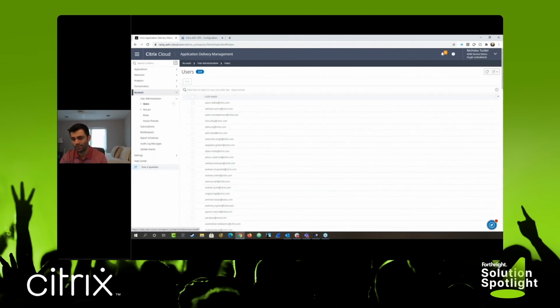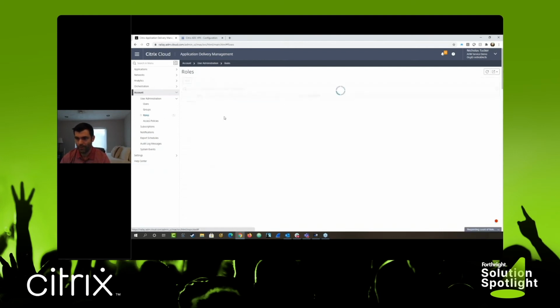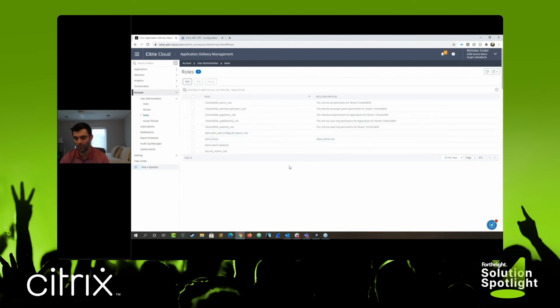A great feature of the ADM as a service is that you can do something called role-based access control. The role-based access control basically provides you access to certain features. In other words, if you want certain users to have access to view HDX Insight or Gateway Insight, you can give them certain rights and permissions to only view those features. You can limit them to say, I only want read-write access or just read access. You create the user or a group. This is all tied to Active Directory, and you assign them to a role based on the permissions that you want to give them access to. And that's it. That's all you have to do to assign those roles.